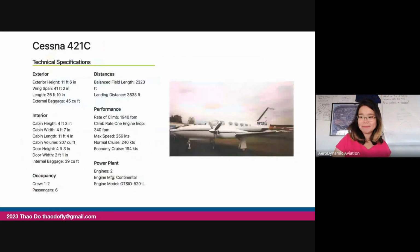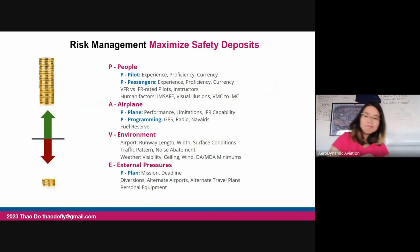Okay. Great. So let's talk about risk management. We talk about this idea of the PAVE checklist or the five P's. In terms of pilot, this pilot is highly experienced, but she withdrew from the safety bank account by not being proficient or current. Now the passenger, this is not a pilot. This is just a passenger, not necessarily a VFR or instrument rated pilot. So if she wasn't current or proficient, one way she could have added to the safety deposit is bring an IFR rated proficient current person in the plane with her.